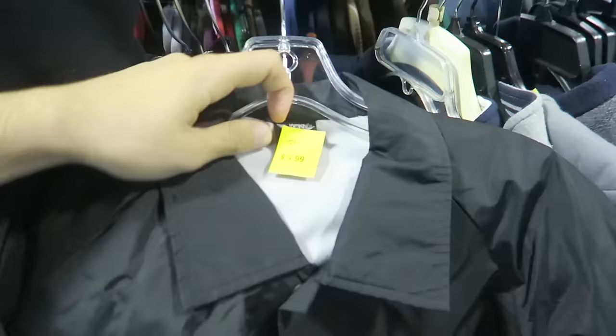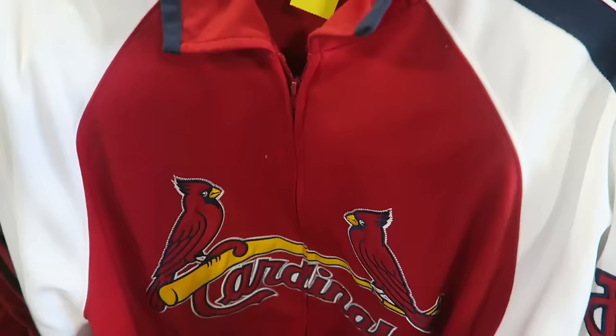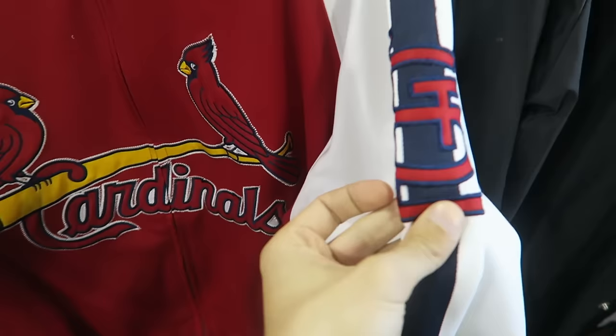Oh, Pony coach jacket. Let's get it. What size is this? It looks small though. Pony is vintage. This is a size medium. I'm copping this. I found a jacket very similar to this, same brand stitches. Got the St. Louis Cardinals. This is a size large.